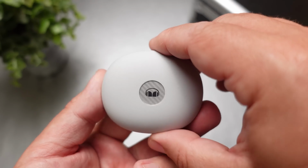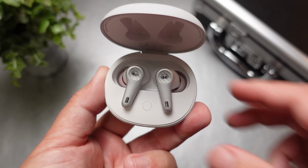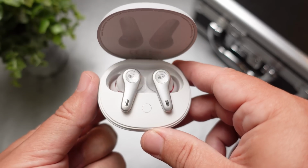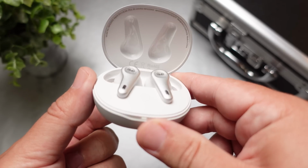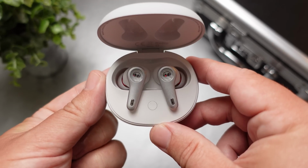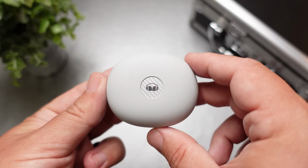And the noise canceling overall, I was actually very surprised at how good it was. Most of these inexpensive earbuds don't have very impressive noise canceling. And don't get me wrong, the noise canceling on this pair does not compete with the top tier noise canceling earbuds like the Sony XM4s or the Bose series or anything like that. But for its price range, the noise canceling did a very good job of blocking out engine noises, AC units, and anything that had like a lower tone to it.